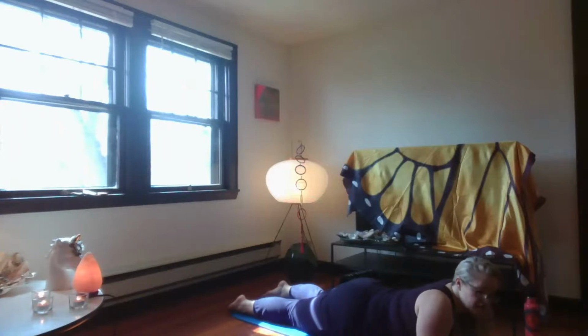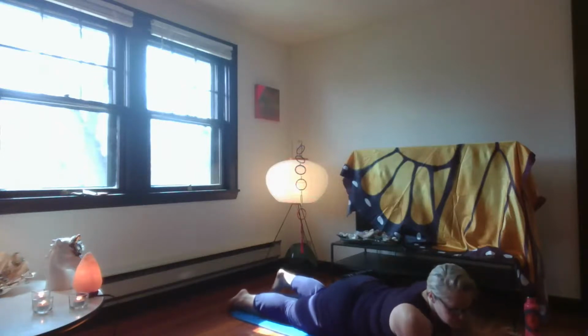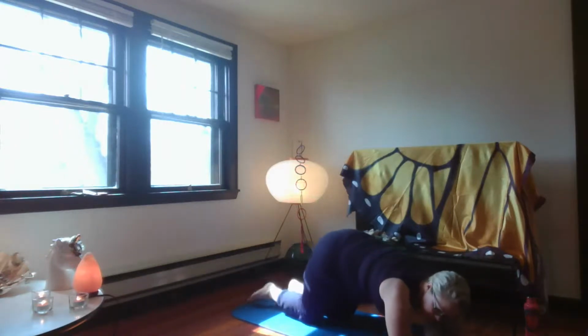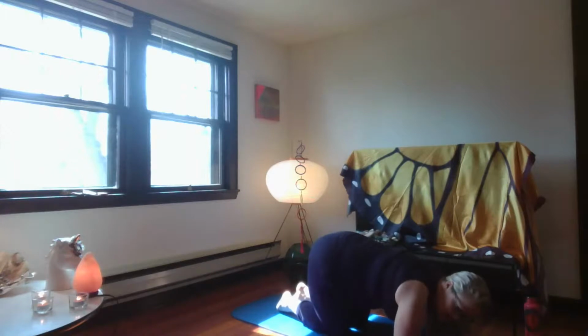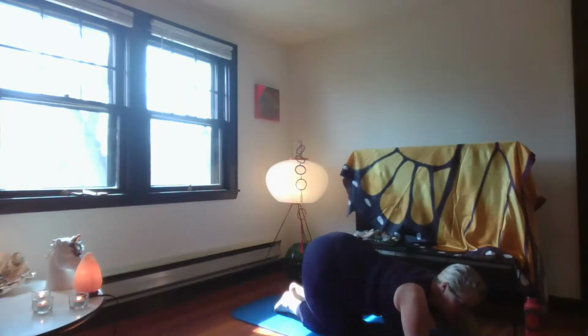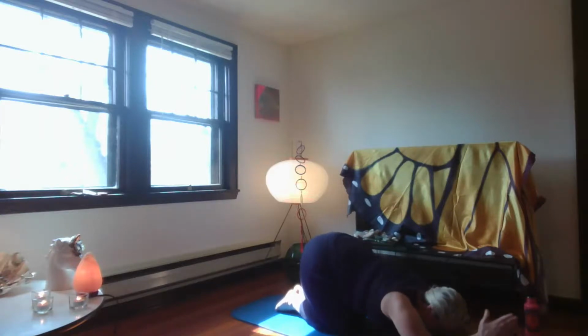From here, slowly going to move into melting heart or puppy pose. So you're going to bend the knees, the seat is going to be towards the sky, hands are going to be down on the mat, your forearms are down on the mat. I like to put my hands together in prayer pose and then place them behind my head as my third eye touches the mat.